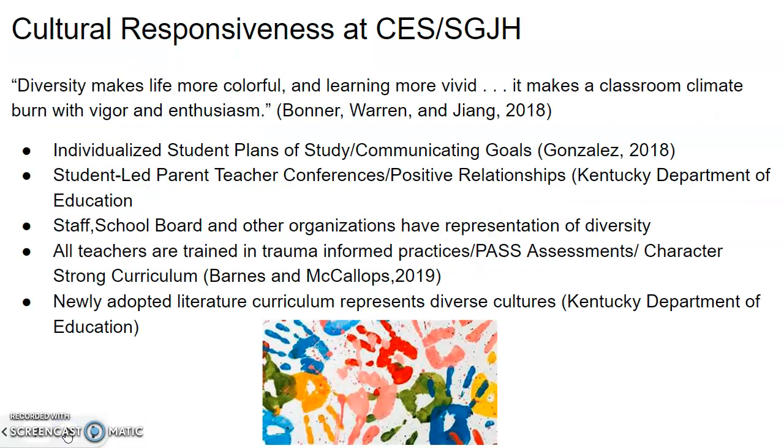We need to understand that diversity makes life more colorful and learning more vivid. It makes a classroom climate burn with vigor and enthusiasm. I absolutely love that quote that I read because I think that is so true. We have so much that we can learn from one another and we need to really embrace that.